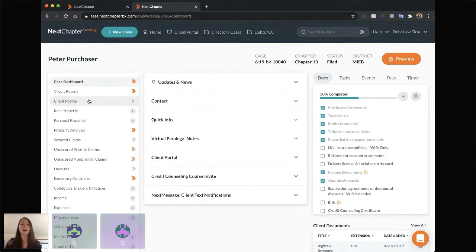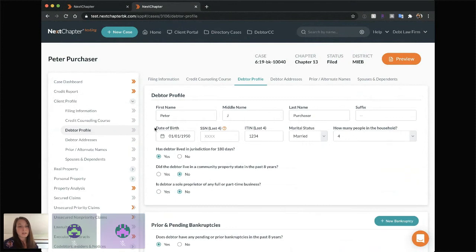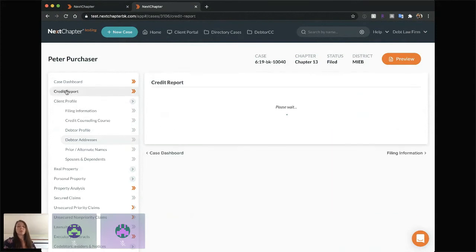But once you have that authorization from your client to pull their report, the only information we need to be able to do that is going to be the client's date of birth, which you can save here in their profile, and their address so that they can verify their identity with their address. So you'll want to save in their residential address here. Once you have those two things saved, you can go directly to the credit report section here.